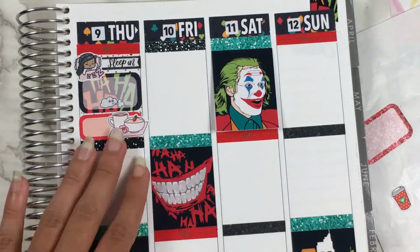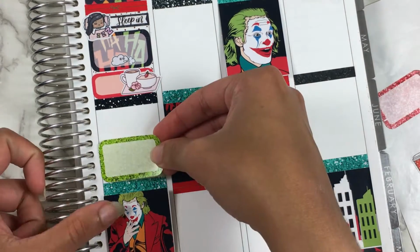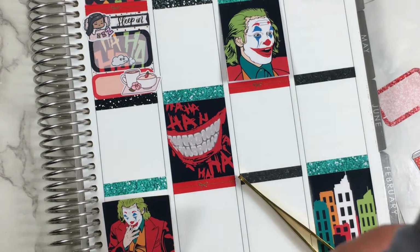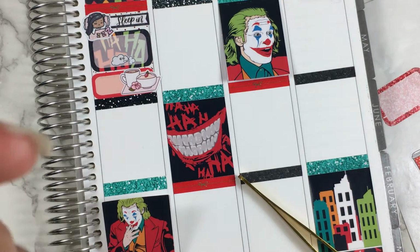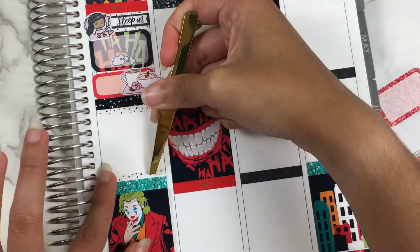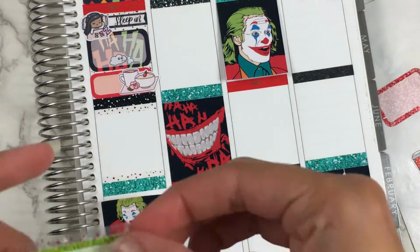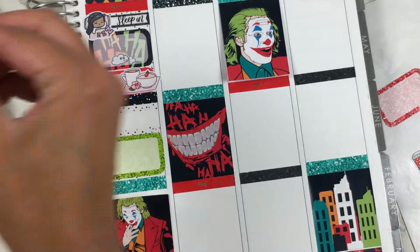And the half box I'm using to mark that it was a windy day, and there's a little cloud blowing winds. I don't remember where that's from because it was from a sampler, but if you know of any more windy day type stickers, let me know down below because I don't have that many. I think I have only one that I have on an actual sheet instead of from a sampler.